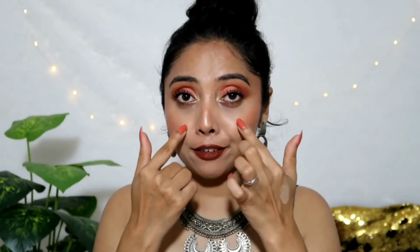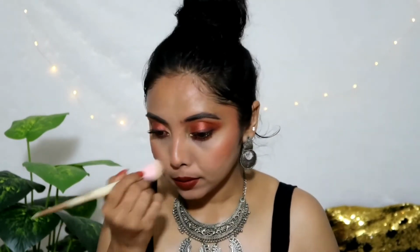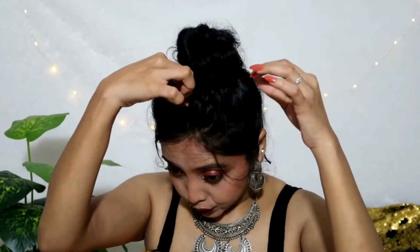I'll just fix this area using a loose setting powder right here. I have my hair in this bun situation. I'm just pulling out a few hair strands and making it look nice and puffy.